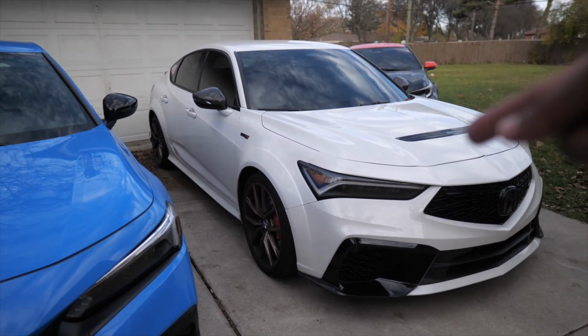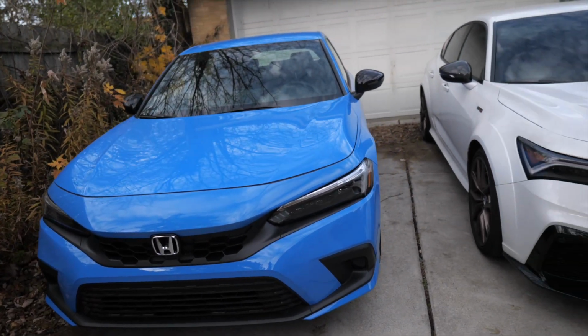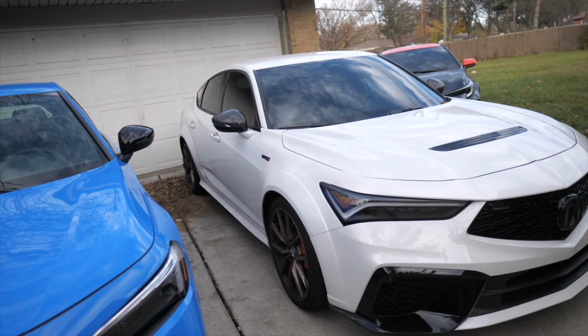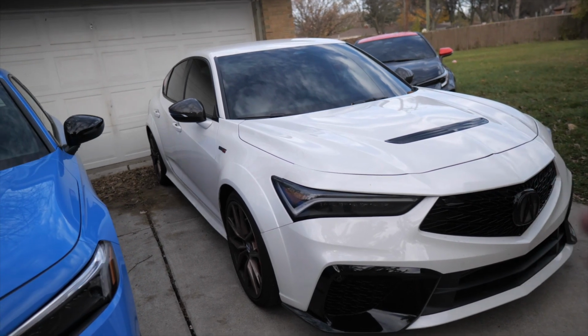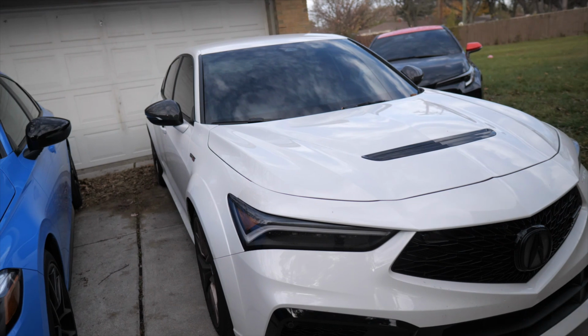And then we got the LSD in the front, the limited slip differential. The Civic Sport doesn't have that. You got to step up to the Si to get that. You will notice that when you're trying to accelerate out of a turn, the Integra is just going to pull if it doesn't understeer, depending on when you do it. If you know what you're doing, you're not going to pull to a side like that. It does torque steer.